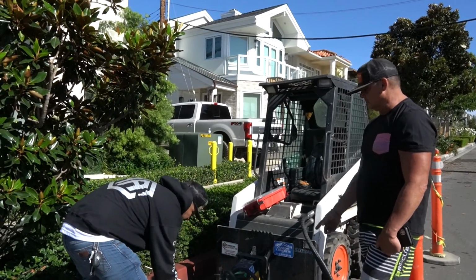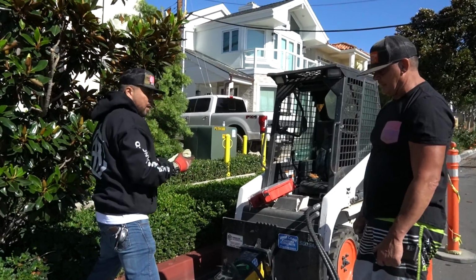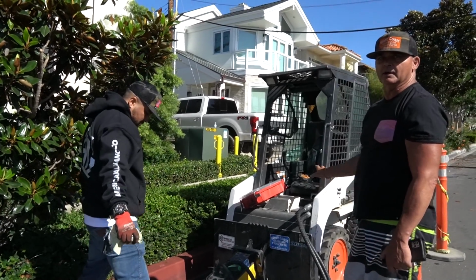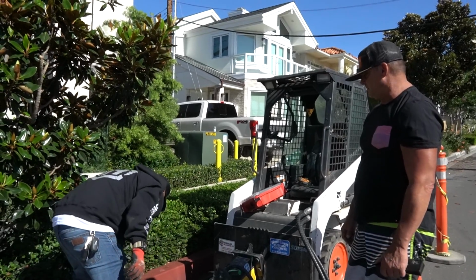How much is this breaker running? These ones are 6,500. 6,500 for an SQ20. For an S70, a smaller breaker, it's 350 pounds. Sometimes I give guys deals.